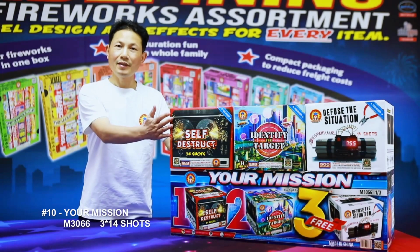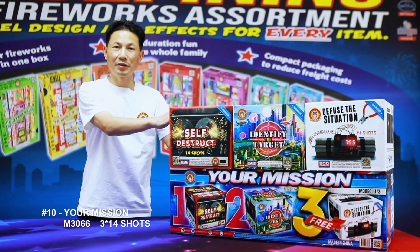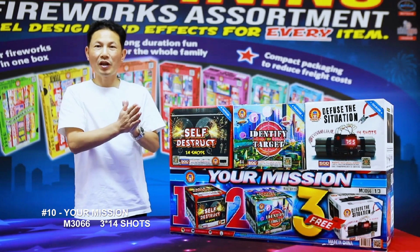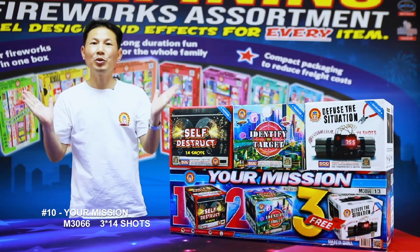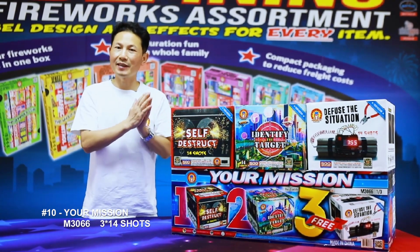Your Mission is a 3-pack, buy 2 get the third free, serious cake. This is three 500 grams cakes with 14 shots each, each item including straight up and angled effects. They can give you all the tools you need to complete the assignments.